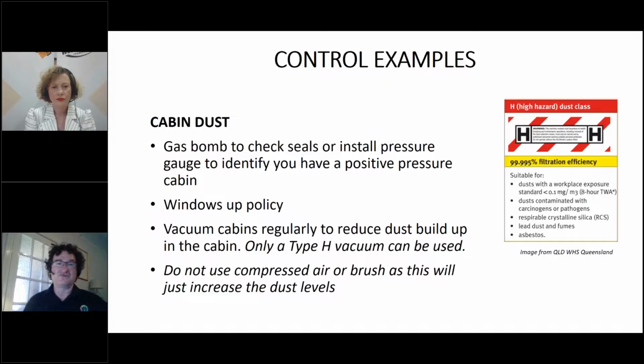Other types of controls might be a windows up policy, so that's an administration control. Anything less than an engineering control relies on people's behaviours. So administration controls and PPE controls are all behaviour related, and you hope that people are trained appropriately to be able to use the controls in place. But if you're only relying on people's behaviours, then they're obviously a low level control.